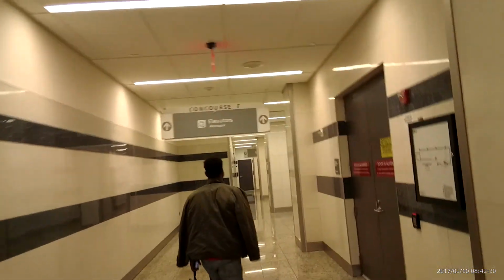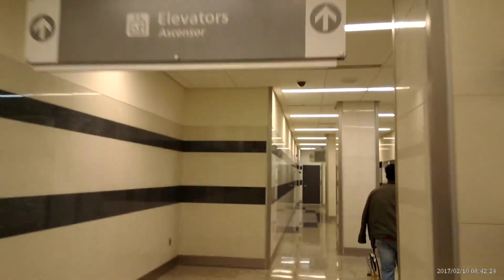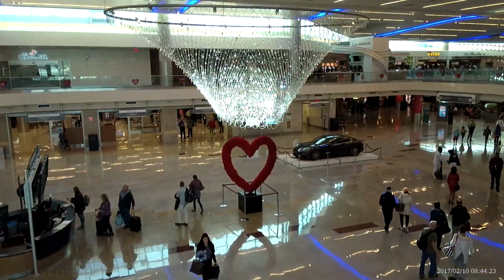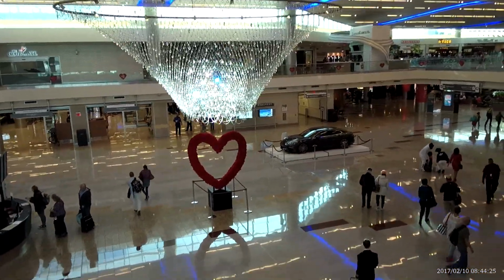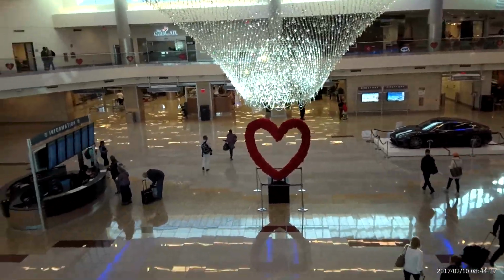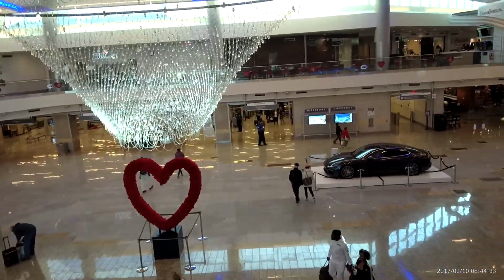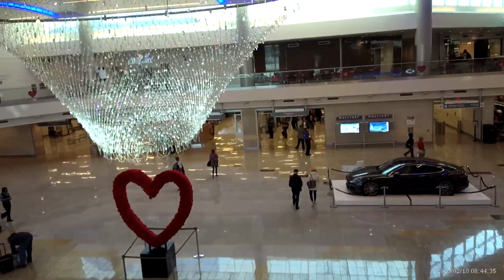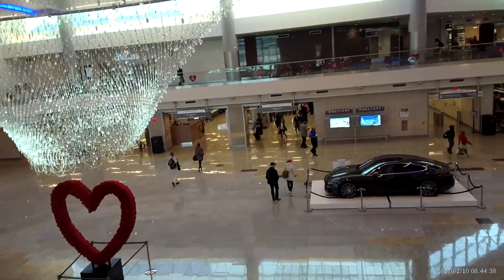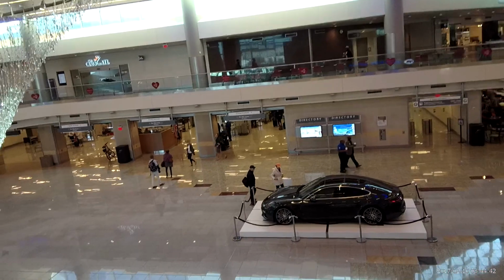To get up to the gates, you can either take an escalator or elevators. I'm taking elevators this time. This is Concourse F, and straight across are the restaurants. The TSA over there doesn't look very busy at all. But it was pretty busy on the domestic side.